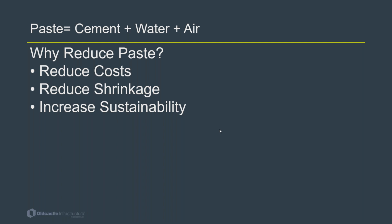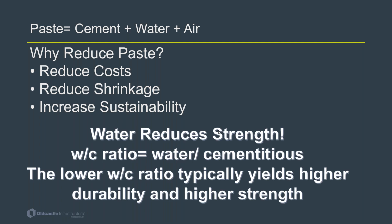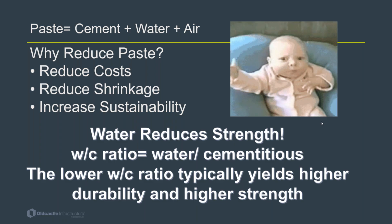Water, again: the more surface area, the more flat, the more torpedo-shaped the rock, the more water it will take to get that concrete to work. Water-cement ratio, or as we say, water-cementitious ratio, because if you add a little fly ash in there, that's included in the water-cementitious ratio. The lower that is, typically, the higher the strength and the higher the durability. So that's a key factor to keep in mind. You want to stay below that 0.45 or whatever it is that you're looking for. It is huge. It really is.